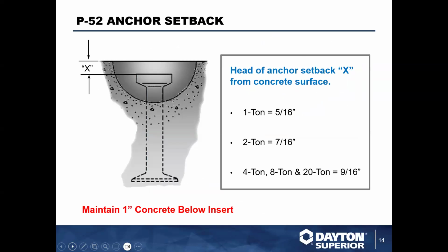Okay, so what we're looking at here is the RP52 anchor embedded in the concrete, and it's calling out here for the setback. That setback is going to be required for the operation of the lifting assembly, based on the capacity rating, to help allow the proper rotation and orientation of the clutch. At the 1 ton, you've got a 5/16, 2 ton is 7/16, and the 4, 8 ton, and 20 are going to call for a 9/16. And there's also a call out there for maintaining 1 inch of concrete below the insert.